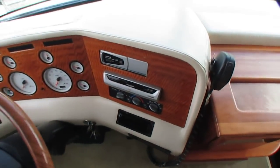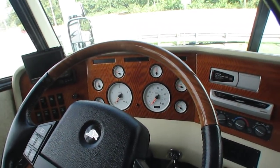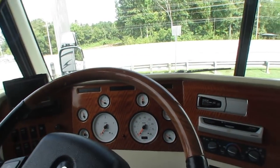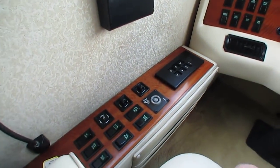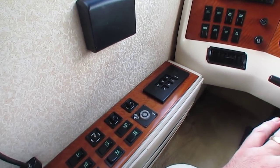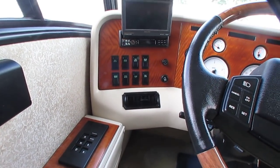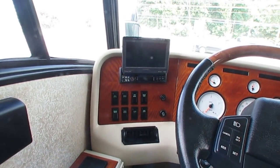If you're buying the option A price, which you'd be crazy not to do, all that will be functioning like it's supposed to. Wow. Alpine CD player with touchscreen, CD changer, DVD player, which I assume goes to the TV, 6-speed Allison, Jake brake, tag axle controls, rear cam, wash. How cool is that? It's actually got a rear camera and a windshield washer squirt on it, so you can do that. Of course, you can start your generator from up here. You've got the adjustable pedals, day-night shades that are power, shade over the windshield is power.